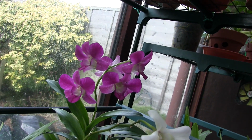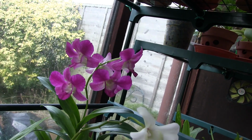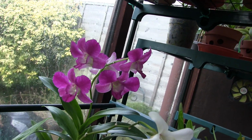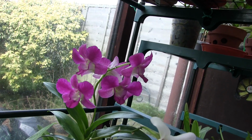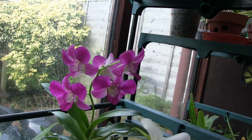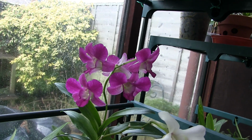Lovely patterning on the petals and sepals, and I suppose you'd call that a cerise purple colour. But yeah, I do like that one, and as my Phalaenopsis Dendrobiums go, the plant is doing quite well, because most of the others aren't. But that one is. The latest cane on that, much bigger than anything before, and a spike. So that one at least is doing quite well.